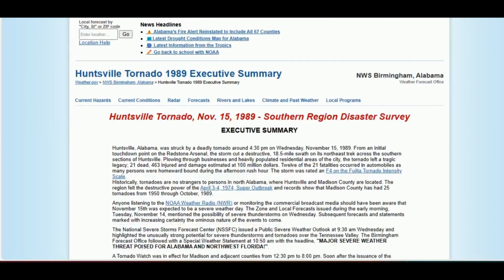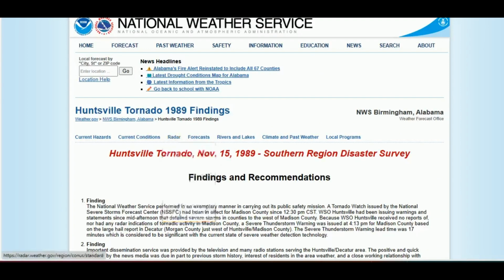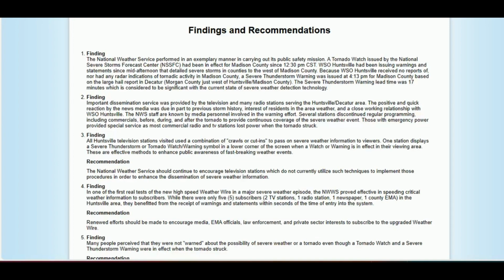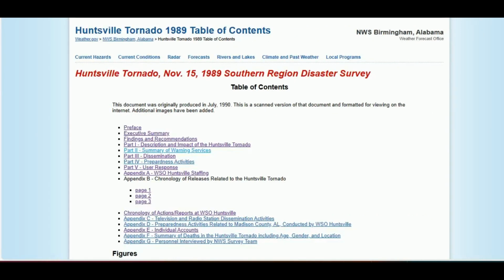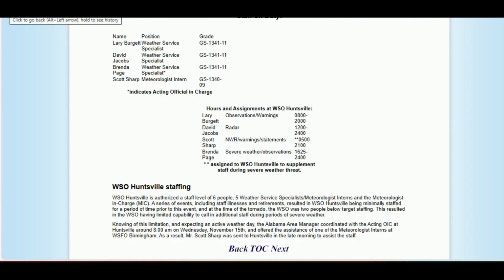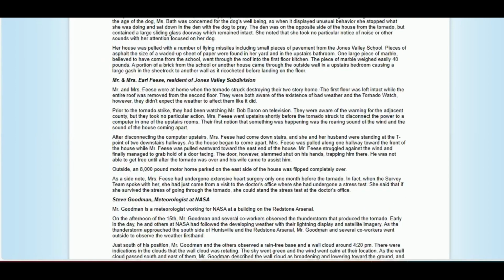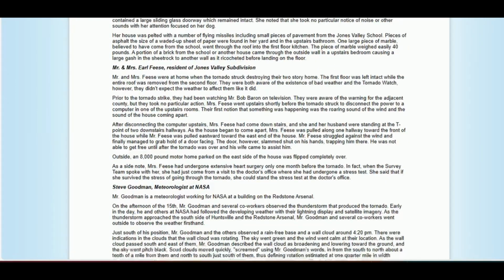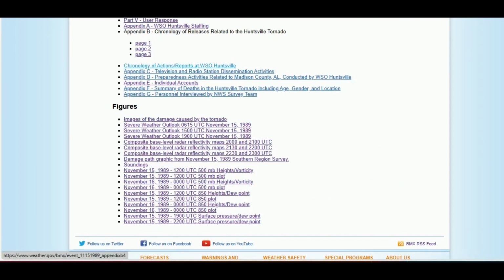You have the executive summary, which summarizes what happened on the 15th, and then you also have the findings and recommendations. After their storm survey, they listed their findings, and they gave some recommendations on how the warning process can be improved on the Weather Service's part and public media's part as well. Part 2 is a summary of the warning services, which I'll take you through in just a moment. Appendix A shows what the staffing looked like at the Weather Service in Huntsville. And then Appendix E is the individual accounts from a wide variety of people, including members of the public or an official meteorologist. And then down at the bottom here, we have our figures that are listed.